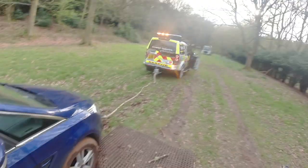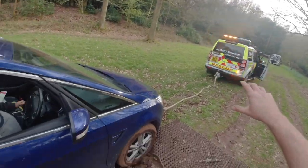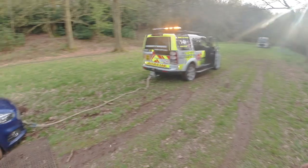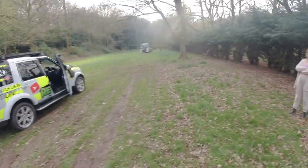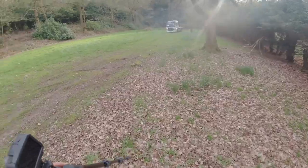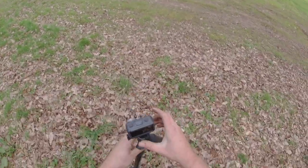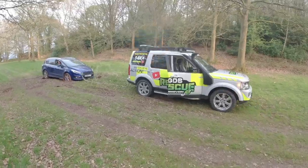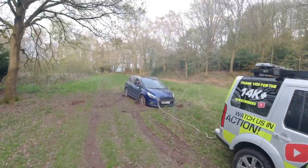Handbrake off and in drive. Once we get just up to that truck, I'm just going to stop and then I'll come and give you some more guidance, okay? I'll come to you, one sec. Oh, you got to, ain't you? You got to. There we go. Handbrake off, yeah? Cool.